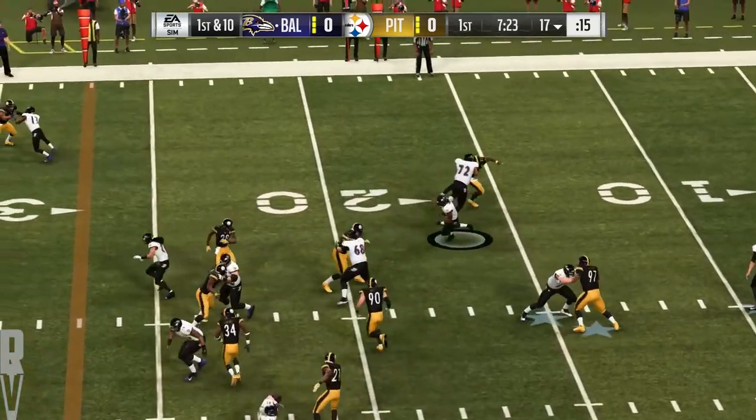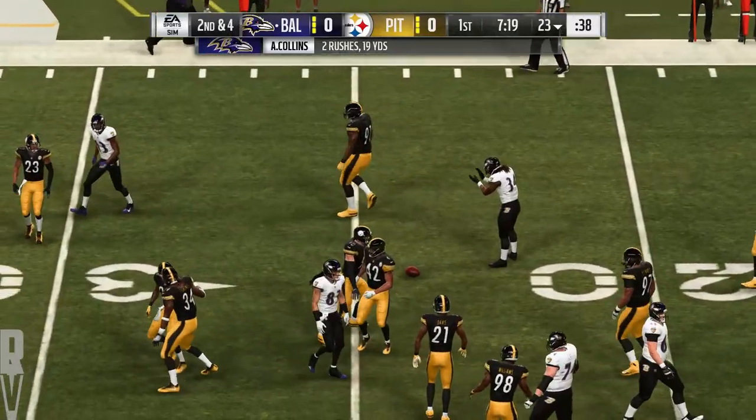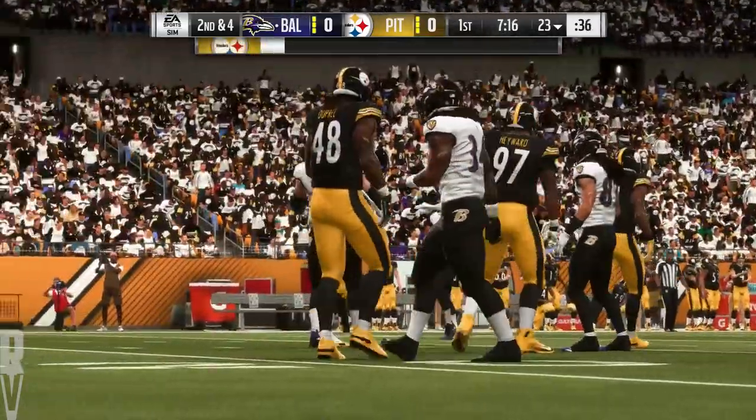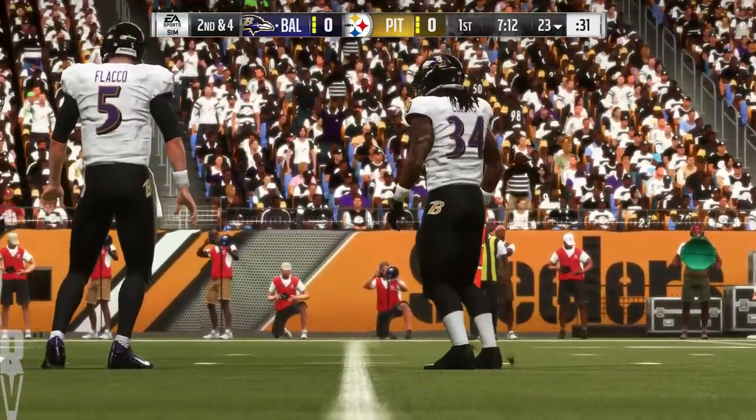They'll begin the drive with Collins. And he'll take this one up to about the 23. It's a 6-yard pickup, and it gets him to second and four. A quick burst there, and he nicely bit off a pretty decent gain.